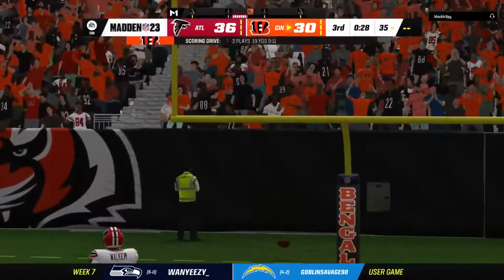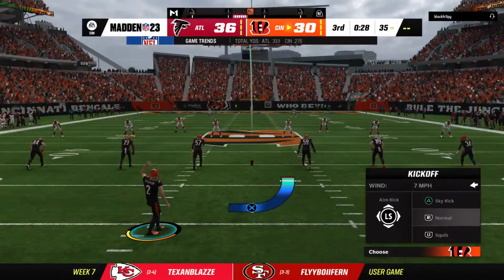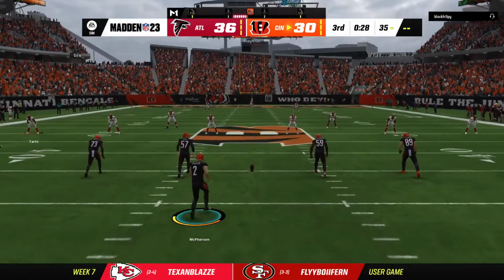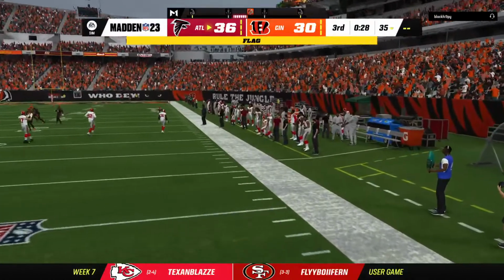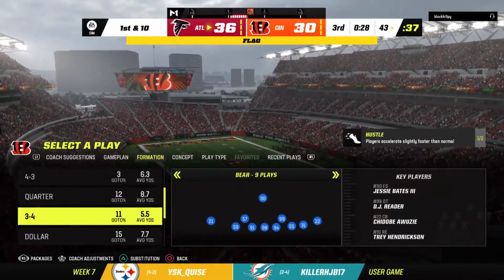Extra point by McPherson, up and good. And the lead will shrink to 6. After the touchdown, McPherson on to kick this one away. And they're going to mark that where it went out of bounds. So really good starting field position up past the 40-yard line.